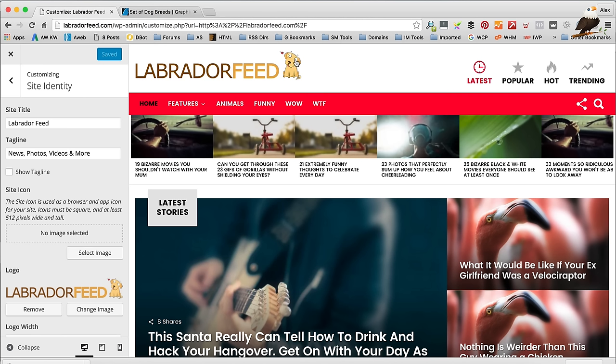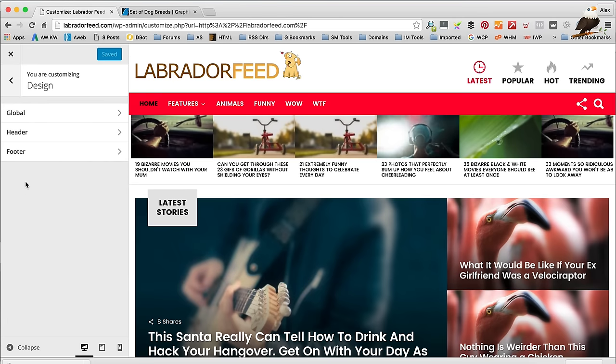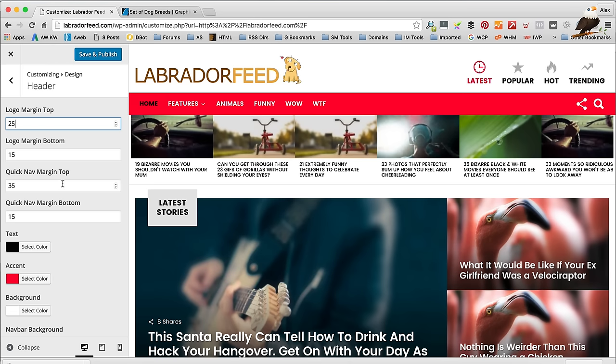Now, as you can see, it's sitting a little bit high because it's not a particularly big fat logo like they had on the demo. So I probably want to move it down a little bit. We can do that if we go into design, and then into header. Got this margin here and we can change that. There we go.